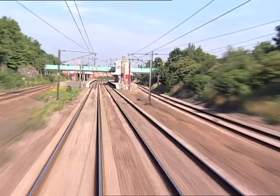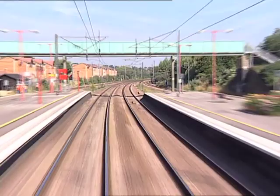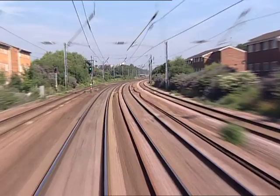Oakley Park. It was here in 1973 that the first holes were dug to house the overhead power equipment for the Great Northern Suburban Electrification Scheme.